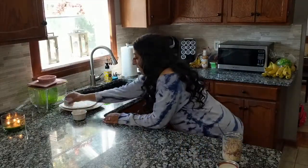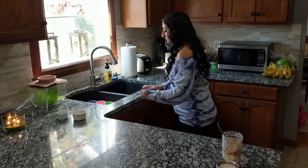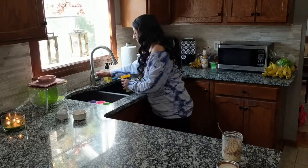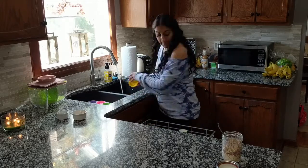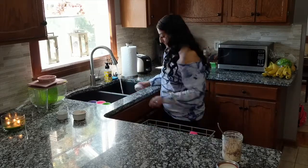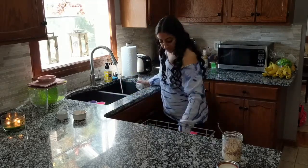Breakfast, because us moms can never just sit and enjoy our breakfast, am I right? I am also emptying the dishwasher and reloading it. These are the dishes just from this morning.